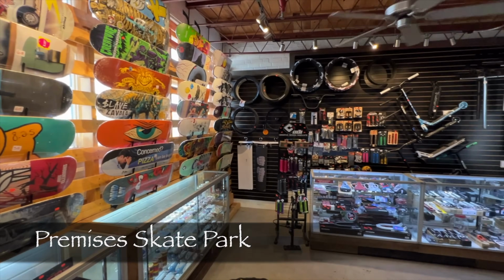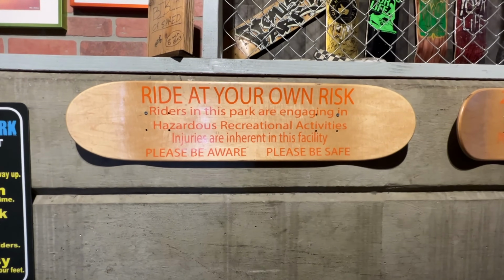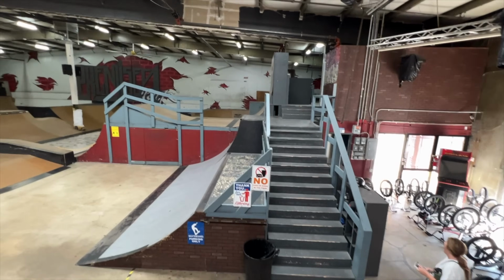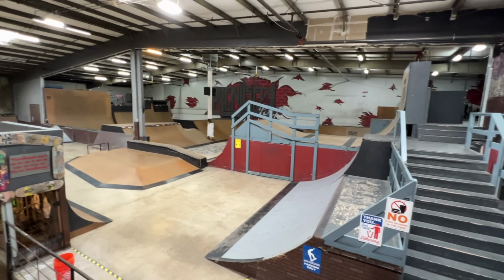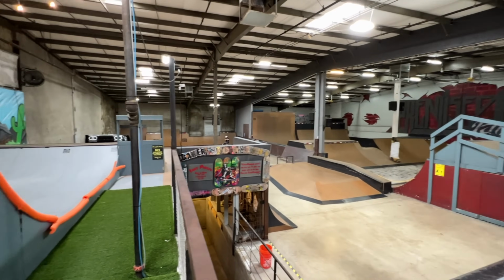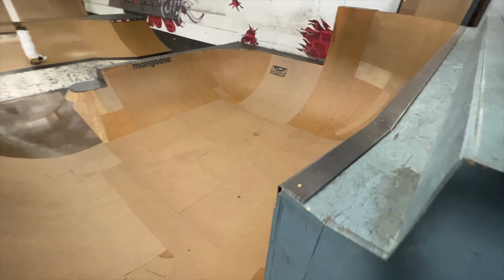Next up, if you've got kids and they like skating, take them over to Premises Skate Park. Or hey, if you're an older person like Tony Hawk style and you like to get out there and do some skating or rollerblading, head on out to Premises Skate Park. But you can see it's a real cool indoor skating experience.